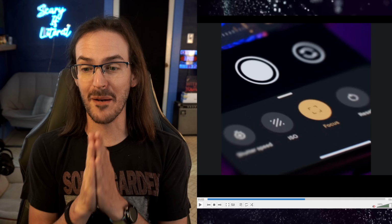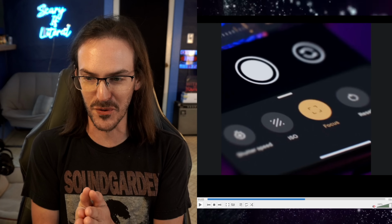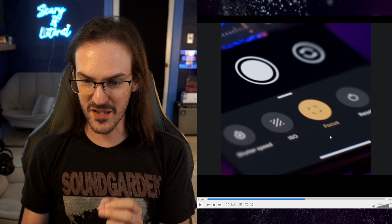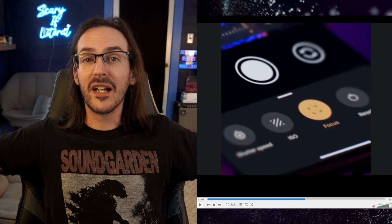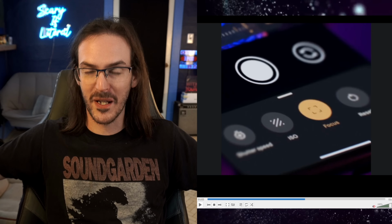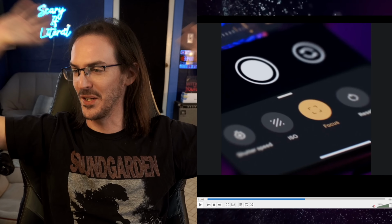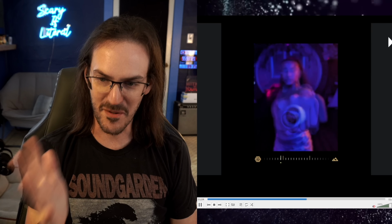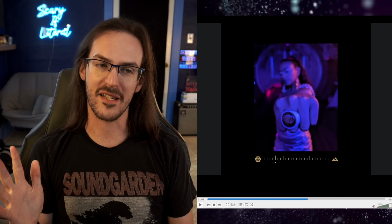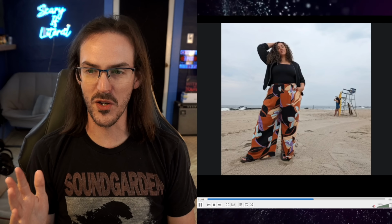Guys, we are looking at pro mode settings on a Pixel phone. You can change your focus, your ISO. I'm guessing that is probably shutter speed. We are getting pro controls on Pixel cameras. I don't know how this has taken so long, but oh my goodness, pro mode. I am so excited about this. Here is manual focus. Guys, we're finally getting pro mode. That is going to be so useful to play around with.